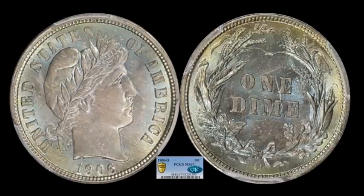And then finally, we have another O-mint. We got 2 O-mint coins in the group here this week. Again, the excitement level is palpable. How about 1906 New Orleans? This one, however, is a 67. Just a magnificent coin. Just a stunner in every sense of the word.